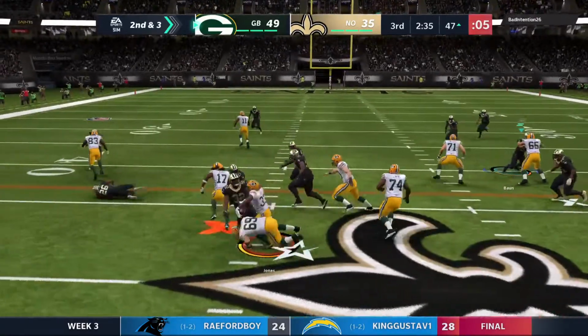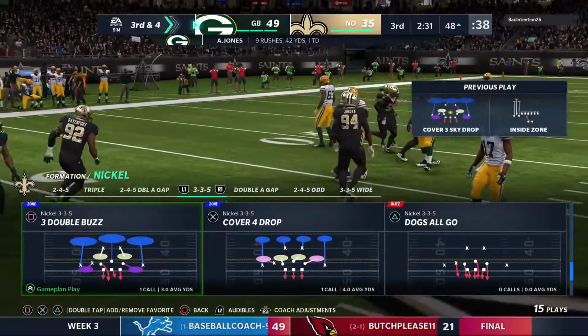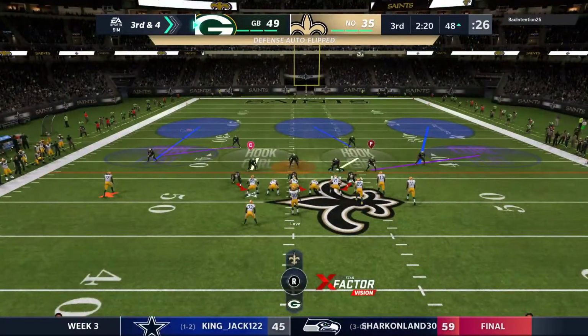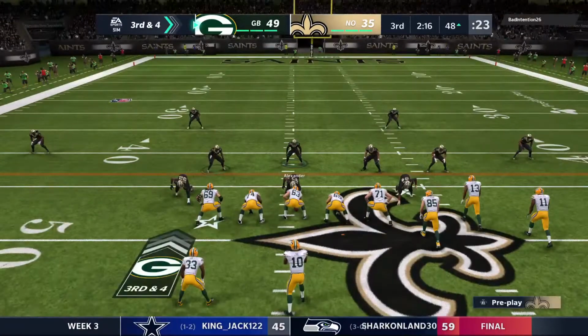Again, it's Jones. And this time they were waiting for him as he'll be knocked down before he can get back to the line of scrimmage. It'll be a loss of a yard, and that's going to lead to a 3rd and 4 coming up. And for the Saints here on 3rd down, an extra defensive back on the field.